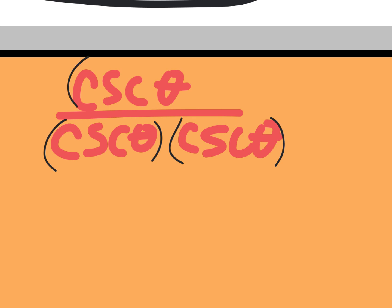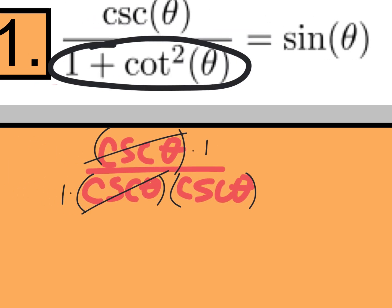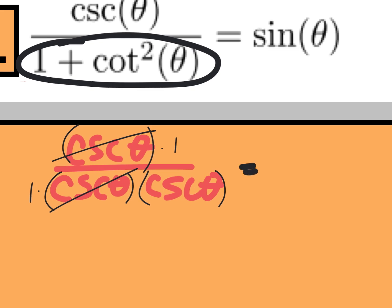Why would that be handy? Because now you'll see that this one will cancel this one. I have to have a placeholder on the top. What's on the top? 1. Another way to say that is when I canceled that out, I really changed it into 1 over 1. And now it's 1 over cosecant. 1 over cosecant is one of those Pythagoreans. It's one of the 10 steps that I just told you. Sorry, I said Pythagorean, I meant reciprocal. 1 over cosecant is a reciprocal, and so that is just sine. And so then my final answer is sine theta equals sine theta.